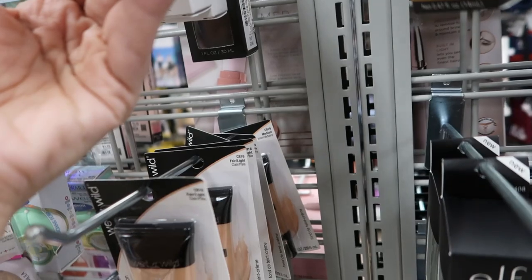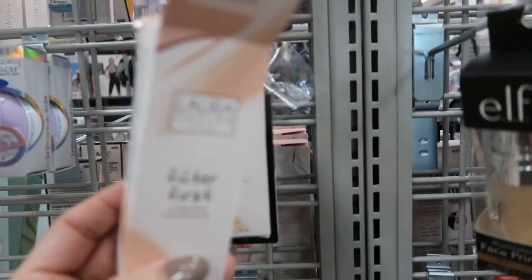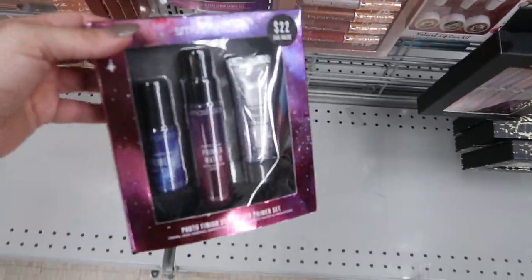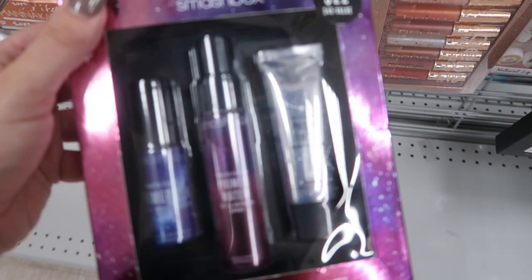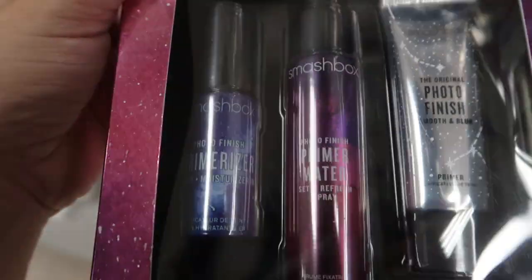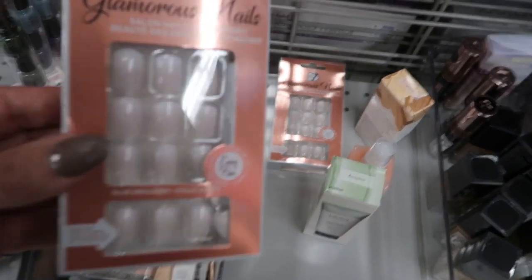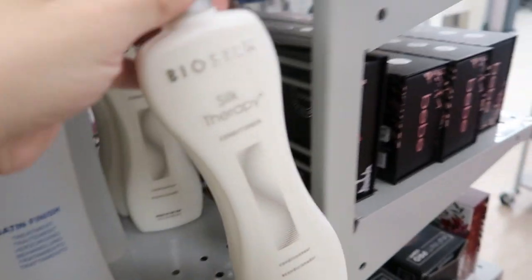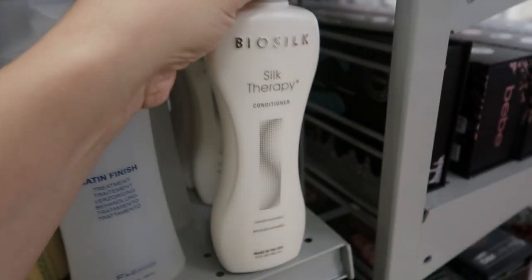Laura Geller, $4.99 for the Filter First Luminous Foundation in medium. They have all mediums. This little Smashbox set, $17.99. It comes with the Photo Finish primer, with a primer water and the primer moisturizer. These nails look really pretty. W7, $3.99. This BioSilk conditioner is $7.99.